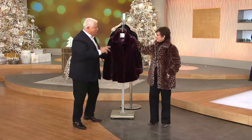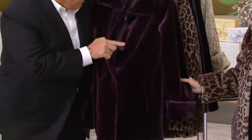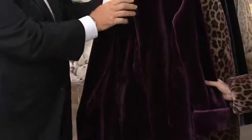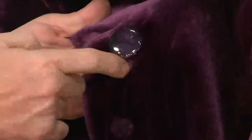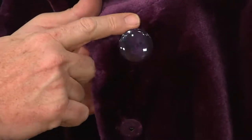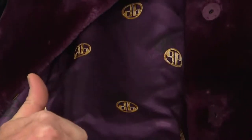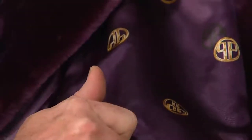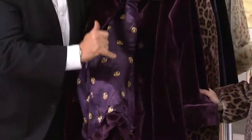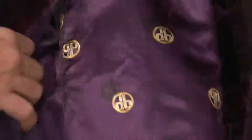I really want to show everyone. Isn't that nice, though? We've done the snap closing all the way down the front, at the neck. Each coat has a dyed-to-match pearlized button, so there's some depth to it. We make everything. We don't buy anything. Inside is a dyed-to-match lining with the authentic DB logo that we use in coats that are $10,000, $15,000, $20,000, $30,000, $50,000. The same signature logo.